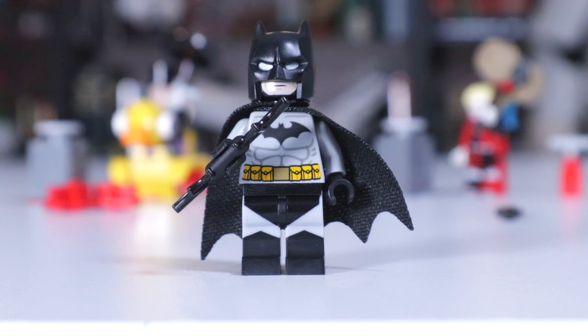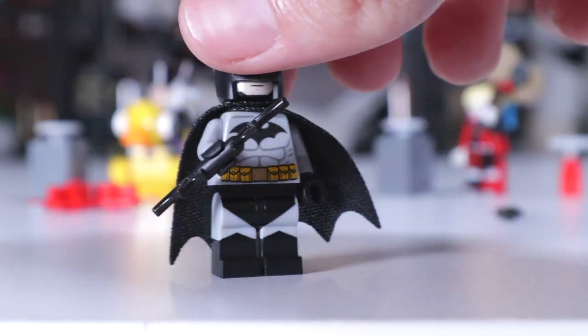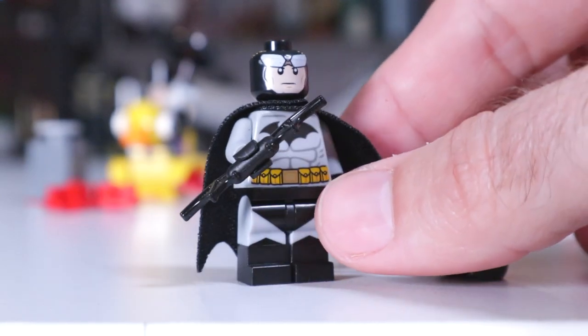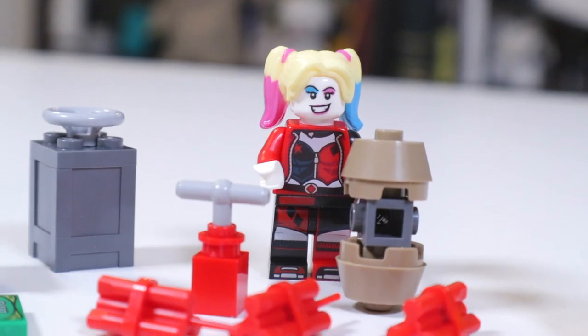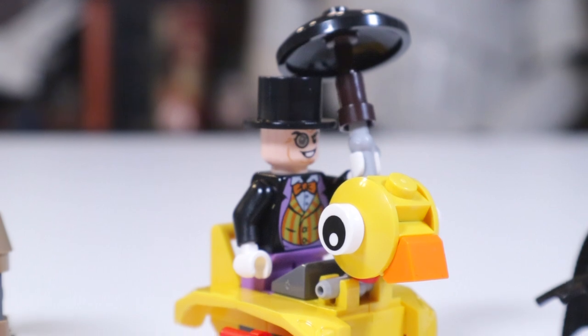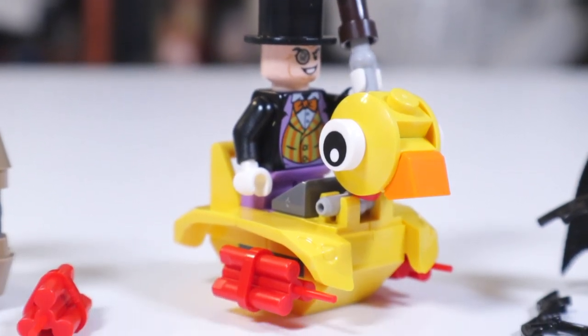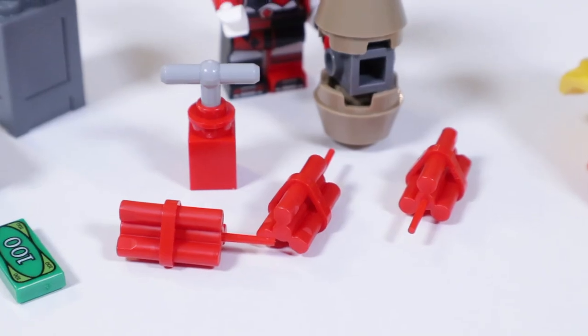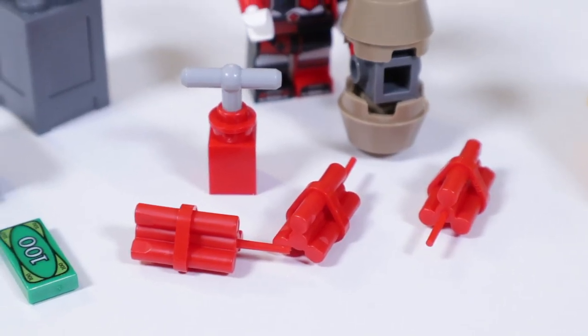Batman here, at least according to Brickset, I think parts of him are unique to this set, at least his torso and his legs. From what I can find, correct me if I'm wrong. Harley's cool, she's got a big old hammer. The Penguin's fun, he's got his classic rubber ducky looking ride-on vehicle, which is strapped full of dynamite. There's also a bunch of accessory dynamite in this set, as well as some other accessories like some little batarangs.